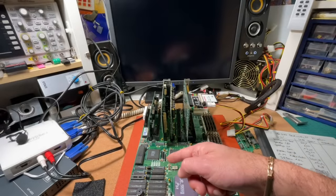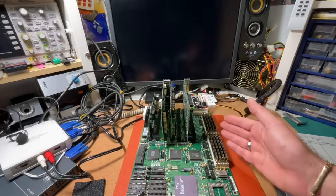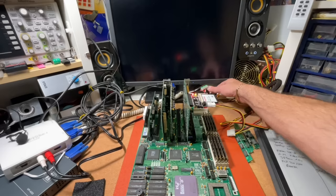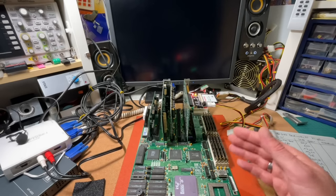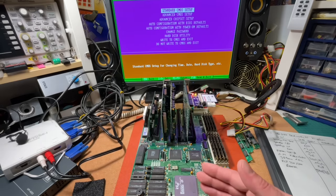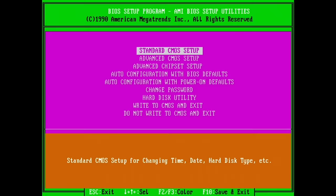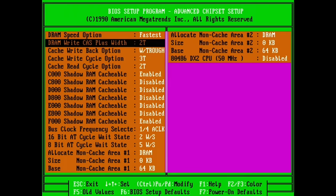Well, the cache is installed now, 256 kilobytes, 15 nanoseconds cache. We got the 60 nanoseconds high quality RAM sticks now. And yeah, I would say we need to go now into the BIOS to set everything to the best options, to the highest speed which is possible at the end, to gain as much performance as possible on this 16 megahertz 486. Yeah, and I really believe that we can set here everything to the maximum with the chips we installed here.